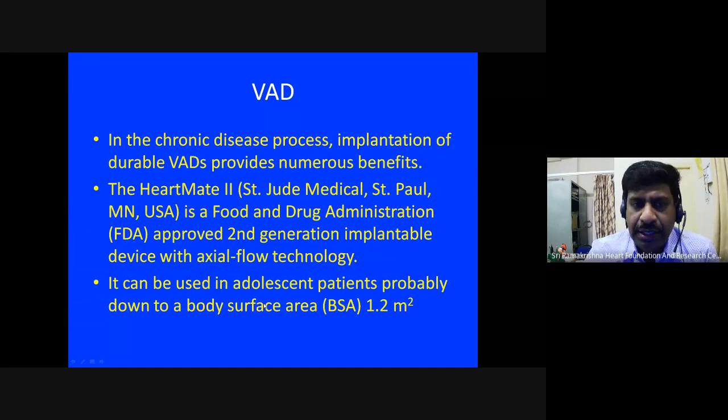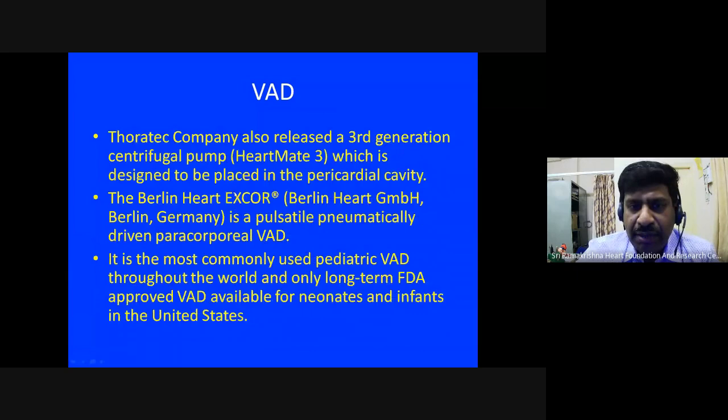The other devices which are used include the HeartMate 2. And HeartMate 2 can also be used in adolescent patients up to a body surface area of 1.2 meter square. The Thoratec company has released a third generation centrifugal pump, which is called the HeartMate 3, and it can be placed in the pericardial cavity. But the most commonly used ventricular assist device is the Berlin Heart EXCOR, a pulsatile, pneumatically driven paracorporeal ventricular assist device. It is the most commonly used pediatric ventricular assist device throughout the world, and the only long-term FDA-approved VAD for neonates and infants in the United States.